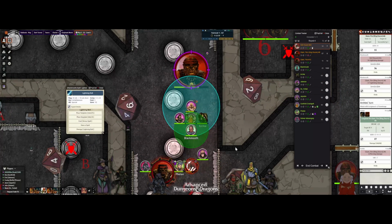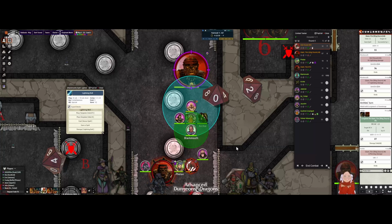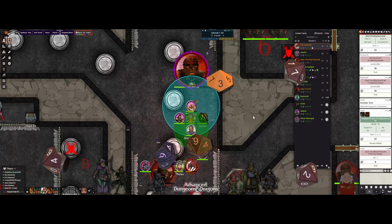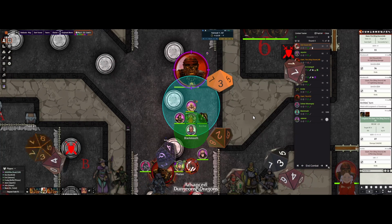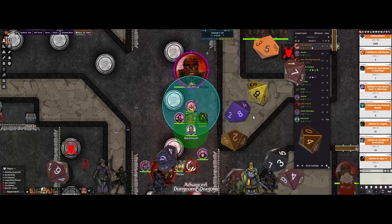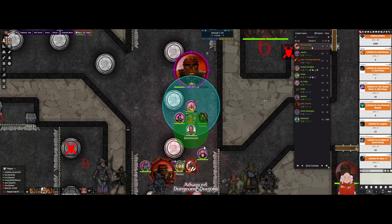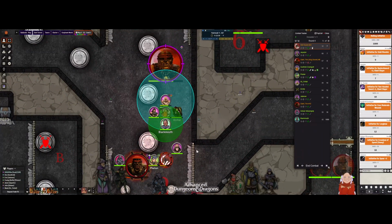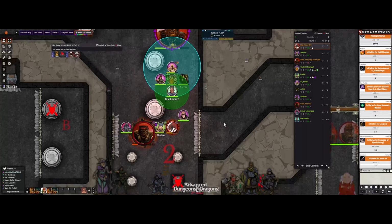Now there, I heard the initiative roll. Yeah. I owe Blackmouth now. Alrighty, everybody has rolled. The Hound is going first.